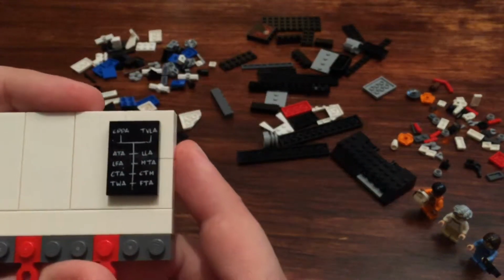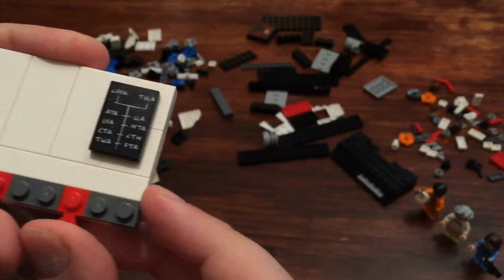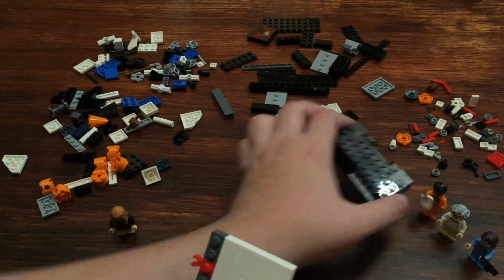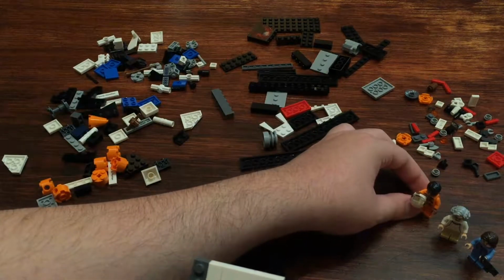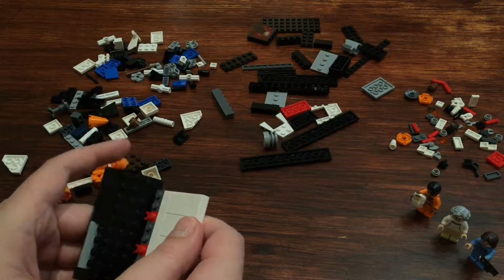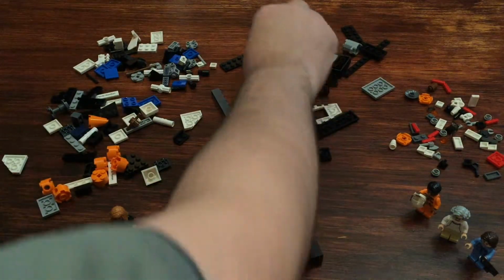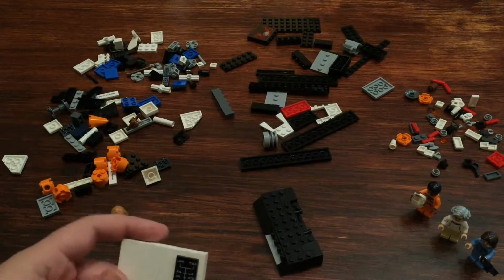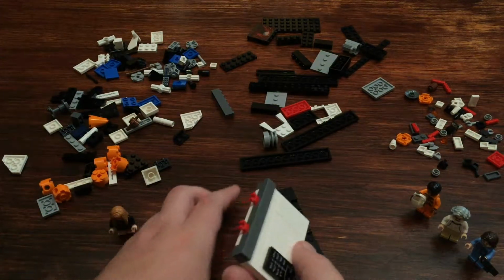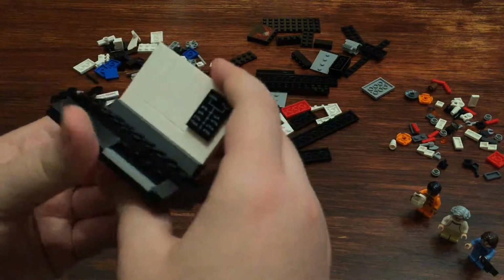Not sure what those abbreviations are, but obviously related to navigation for the Apollo missions. At least one of them. Darn it, sorry, mate. Must be that helmet. Just attach this to this. Nope. Get nice and clean. Yeah, that's good.